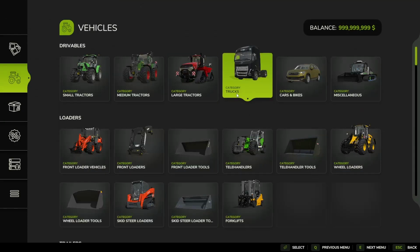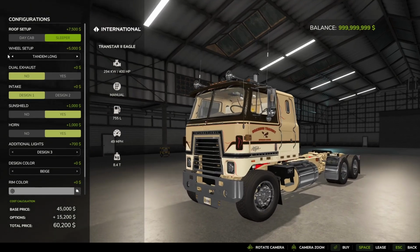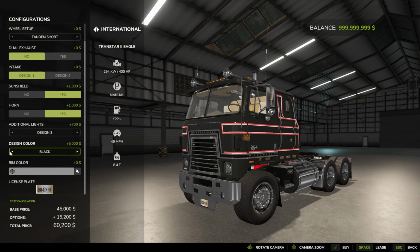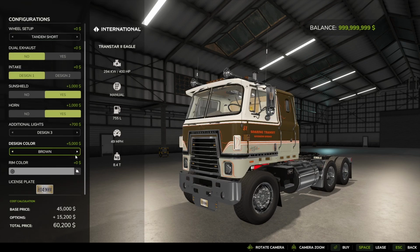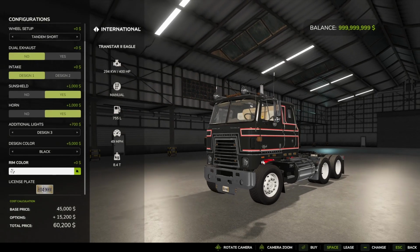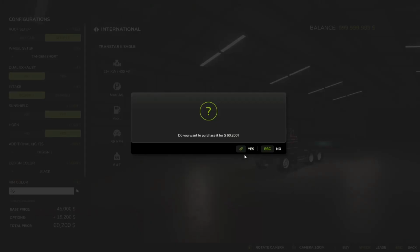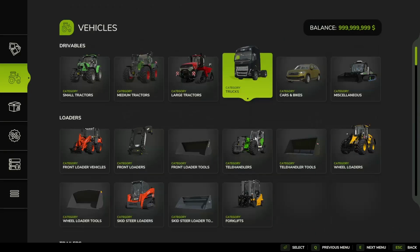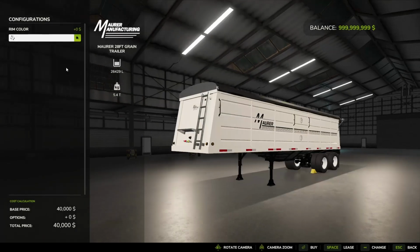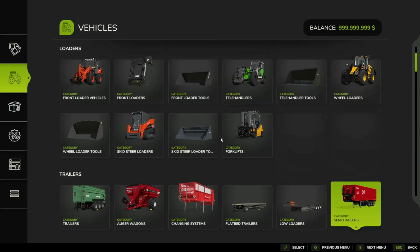Next up, I want to go ahead and buy some semi. I think obviously we're going to go with the International here. Let's do black. White wheels on it. And that looks good. Buy that. And let's go ahead and buy our trailer for that, which we'll get right here. The Mauer 28 foot. Should be a good size for this farm.